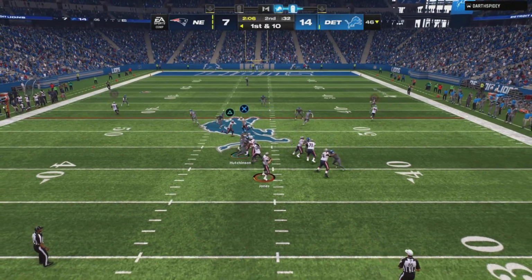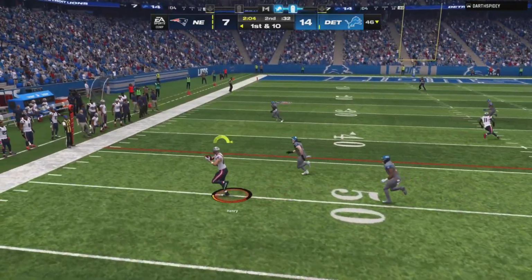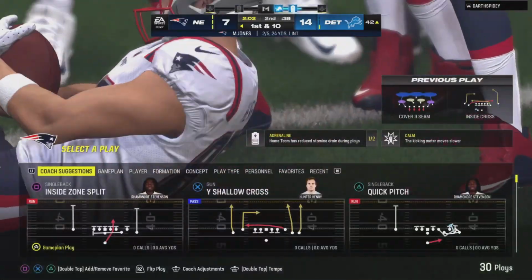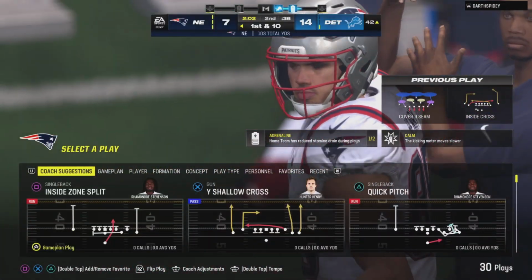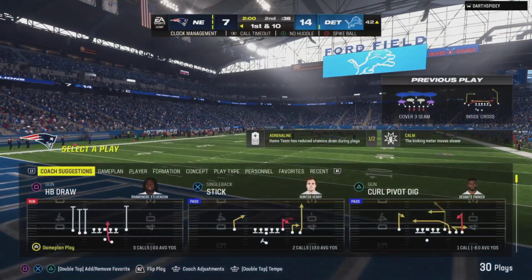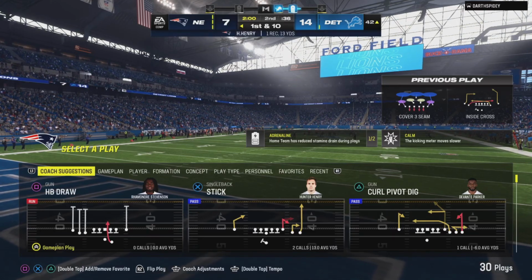On first down, Jones. Short pass caught by Henry. And he'll be out of bounds just shy of the 40. That one good for 13 and a New England first down. We've hit the 2-minute mark of the second quarter, 14-7.